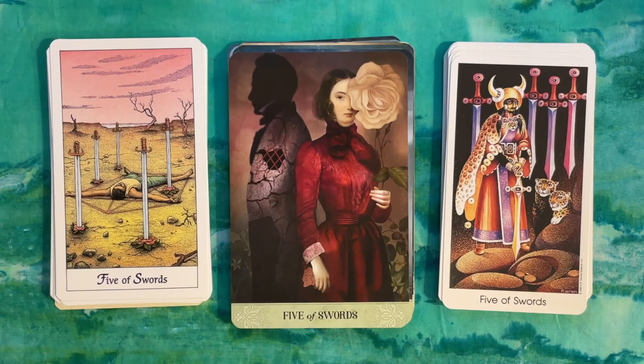And I like this Five of Swords a great deal in all three decks, again, because it's very different than the traditional two people having argued and one person sort of walking away. Each one of these is different from each other and from that image.